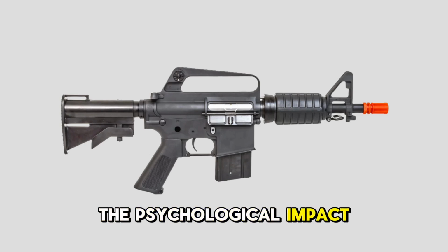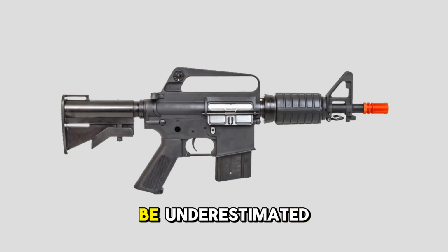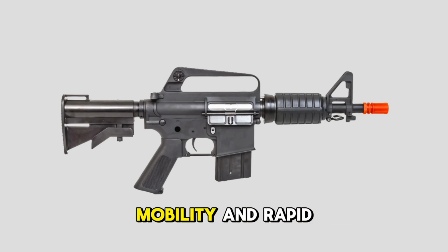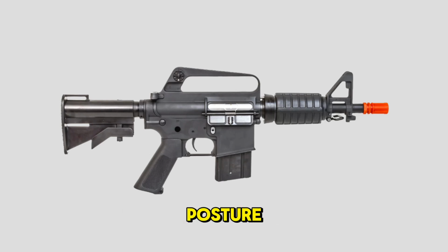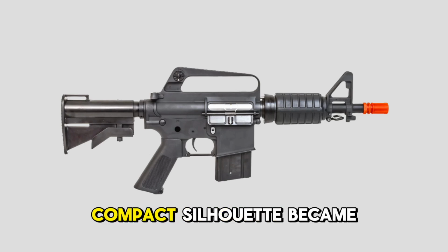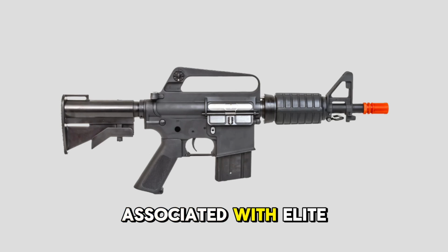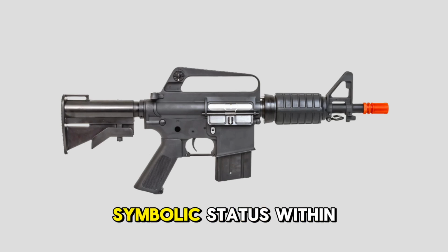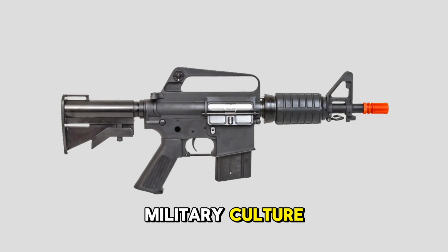The psychological impact of such a weapon should not be underestimated. In close-quarters combat, the perception of mobility and rapid response can shape morale and tactical posture. The CAR-15's compact silhouette became associated with elite units and specialized missions, contributing to its symbolic status within military culture.